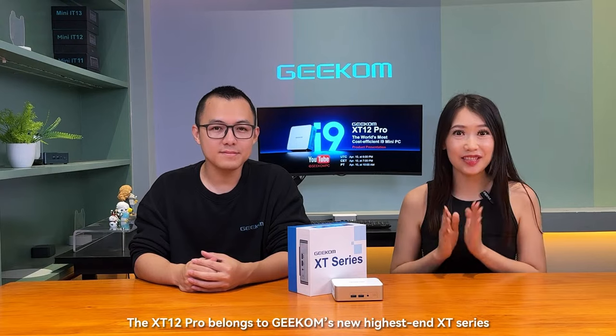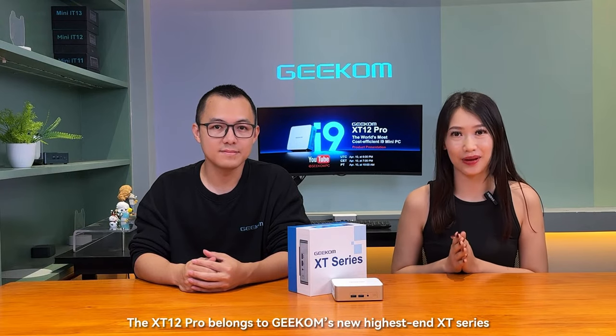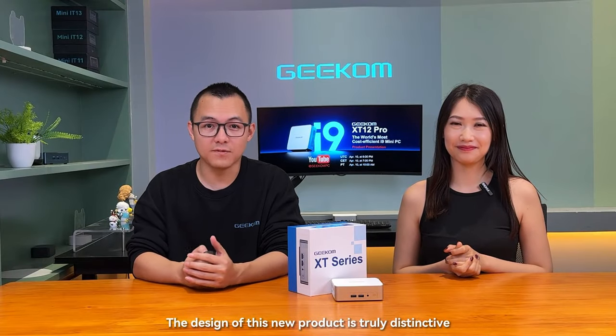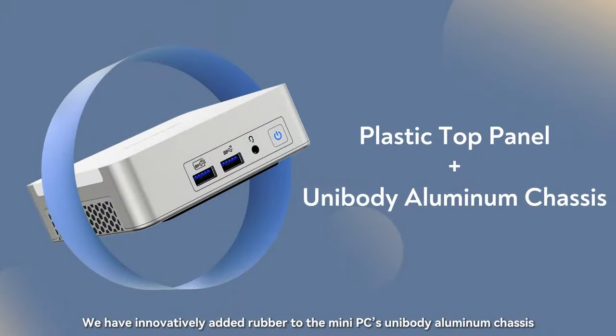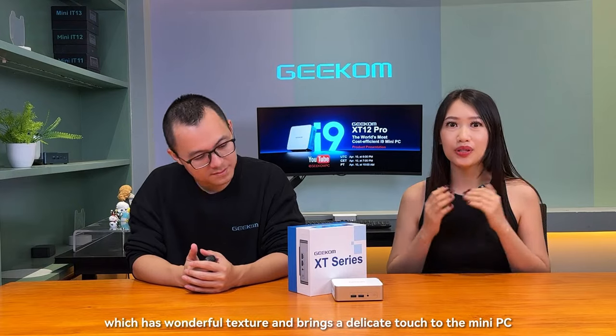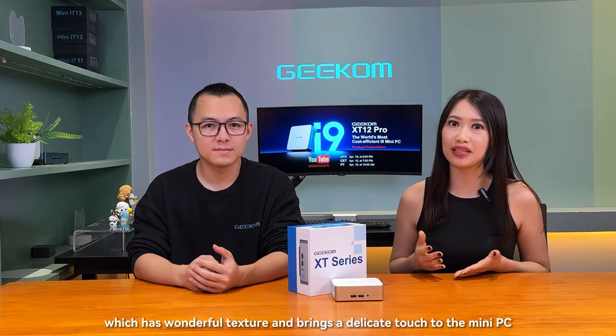Yes, the XT12 Pro belongs to GEEKOM's new highest-end XT series. It is small but atmospheric, designed only for our OLED users. The design of this new product is truly distinctive. I am impressed. That's right. We have innovatively added rubber to the mini PC's unibody aluminum chassis. The top panel is made of high-quality rubber material, which has wonderful texture and brings a delicate touch to the mini PC.